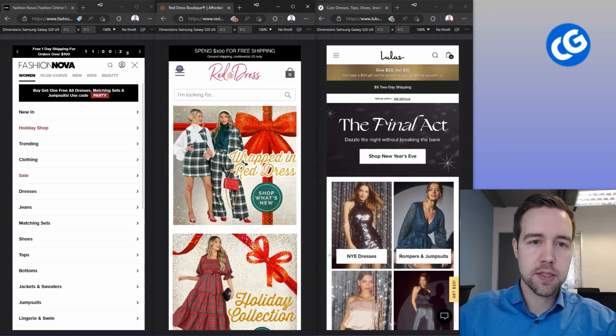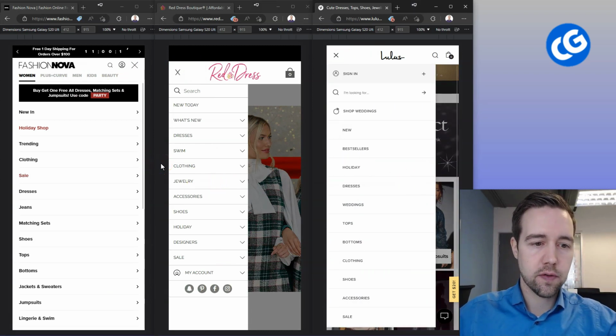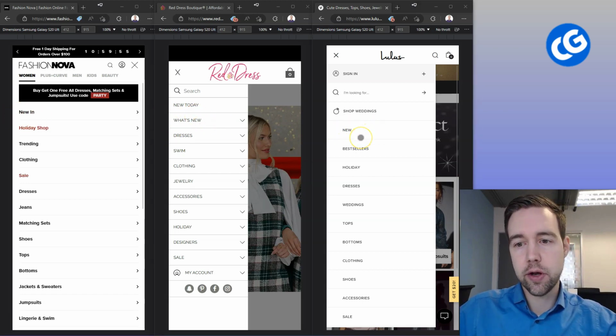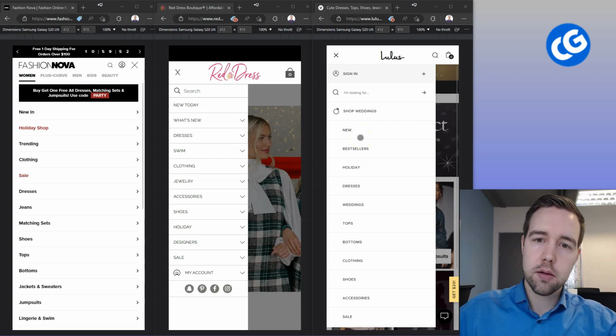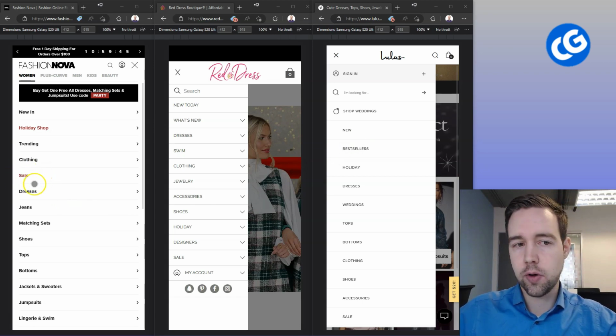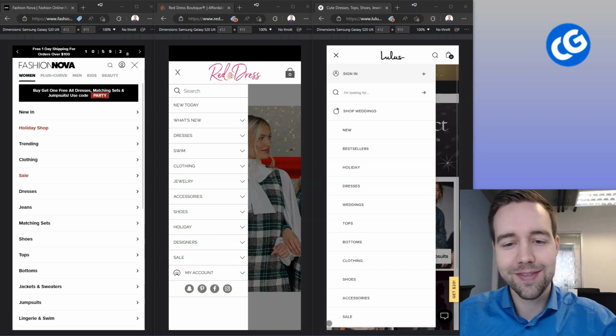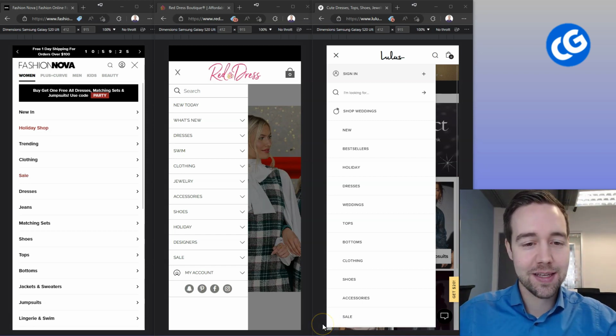If you look at the menus themselves, they're quite similar in terms of the overall structure. There's the new items on all of them, that is considered to be a very high value category for them, definitely. Otherwise it wouldn't be here. One thing you can see here with Fashion Nova is probably they're also adjusting to their audience, and the audience might be a little bit more price sensitive. As a result, they are prioritizing sale as opposed to Red Dress and Lulus. Maybe a bit more premium, if that's a correct way to describe these stores, compared to Fashion Nova at least. So they are de-emphasizing that part.